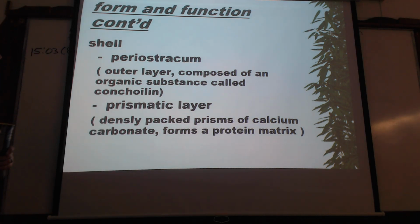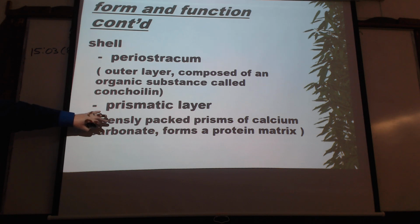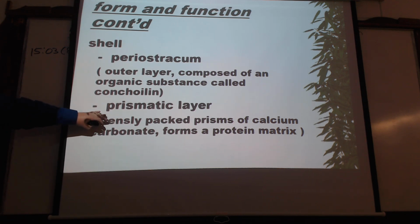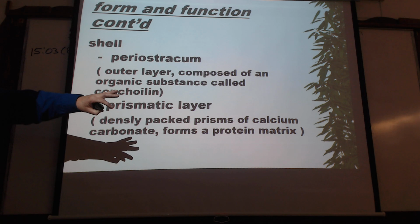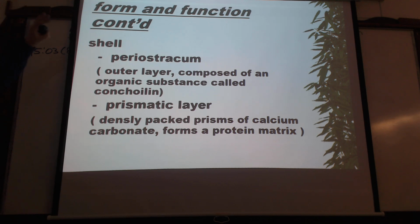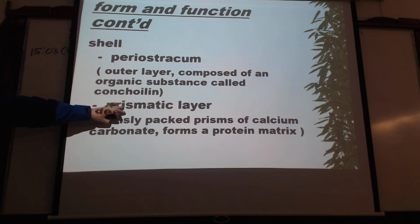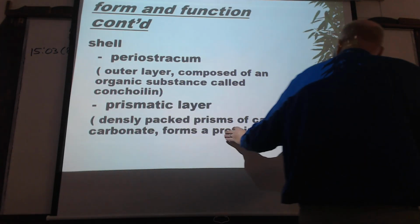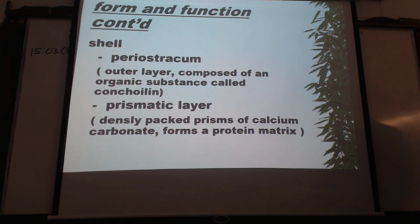Okay, so then the difference between these is going to be the components of it. What I mean by that, we have this prismatic layer that's further inside, because remember, if we're using alphabetizing, we start on the outside, work in, we got the peristratum, so then that is on the outside. The prismatic layer is on the inside. And we see a protein matrix that's associated with the prismatic layer.